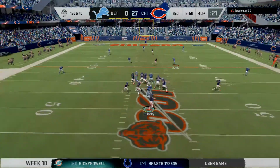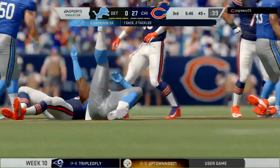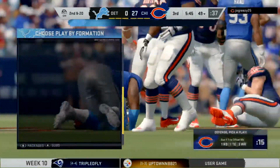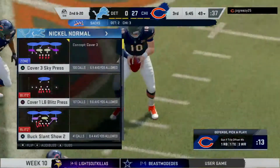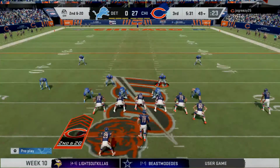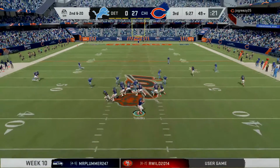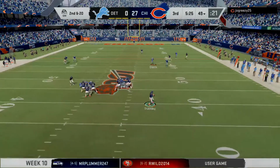Now it's Trubisky, and he's going to go down back near midfield at the 49. Damon Harrison bringing in 341 pounds of power for the sack. So now 20 yards to go on 2nd down after the sack. Work to be done. Here's Trubisky.